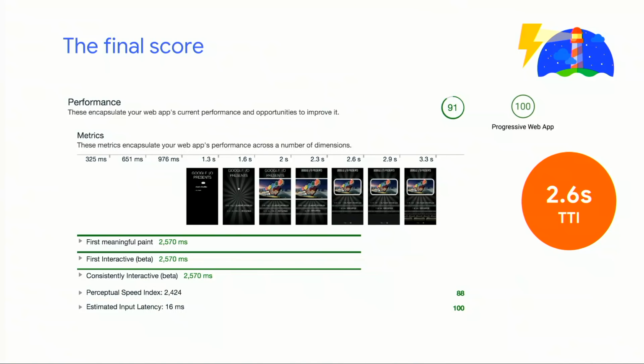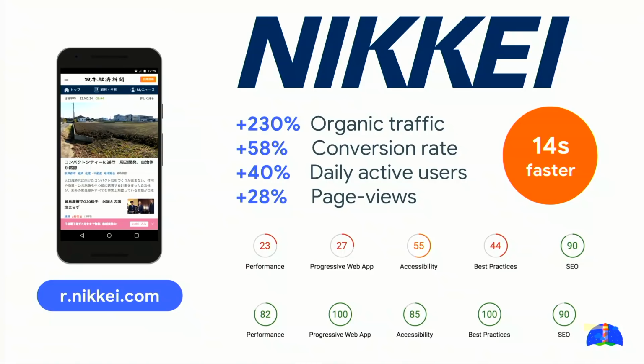Now, let's take a look at some much bigger businesses. So Eva and I had the benefit of being able to think about performance very early on. But how does this apply at scale to much larger businesses? Well, let's take a look at Nikkei.